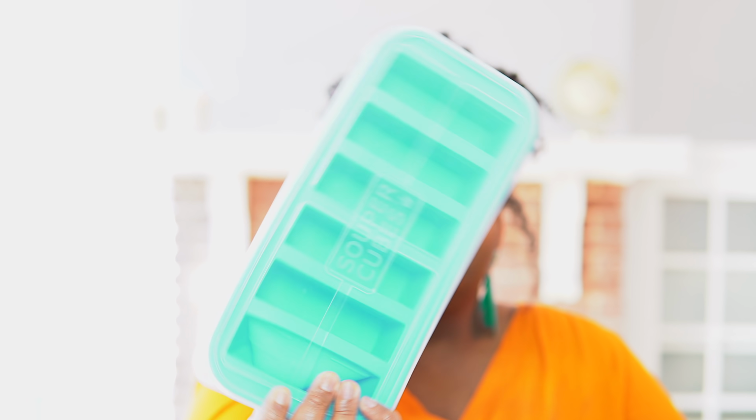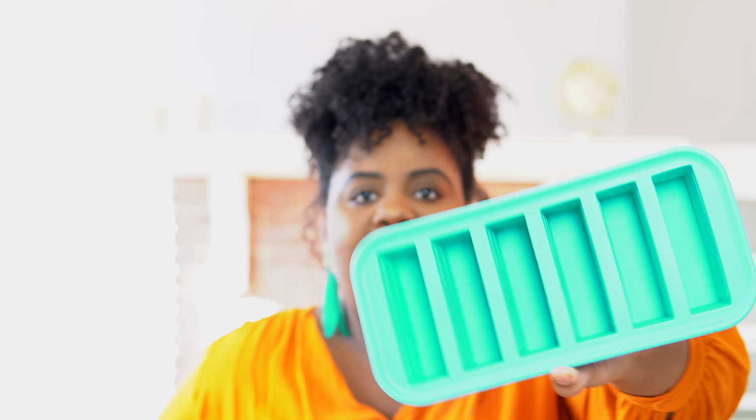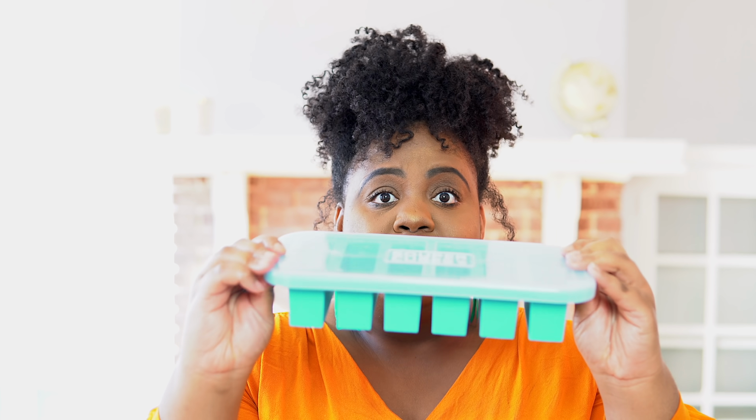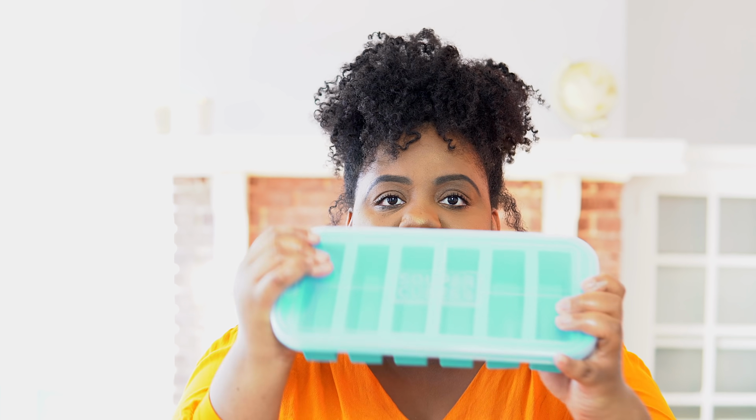And lastly, for kitchen items are these freezer trays. I use these mostly for DIYs. I like to store my DIYs in these. You literally just pour them in and they come with the lid, and you can store them in the freezer like this, which is what I do because I'm lazy. So literally I just store them like this in my freezer. Or you can do what you're supposed to do, which is pop them out and then store them in a Ziploc bag, and I do that as well, but it just depends.